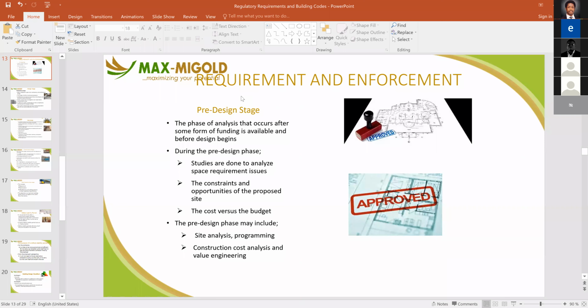Pre-design stage. This is when the design is being birthed, when it's being conceptualized. And before that occurs, there is a phase of analysis that occurs after some form of funding is available and before design begins.